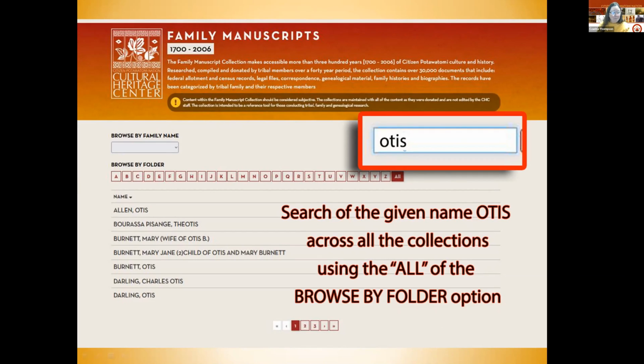By putting in part, it's also nice to see here, wife of Otis B. Now, something you always have to take with a grain of salt, Otis B. Well, we're thinking, yes, that's this Otis Burnett right here, but he could be named after his uncle, Otis Burnett. So you always have to ask, do I have the right person? How can I be sure? That's with birth dates, maybe associations like the wife of Otis B. Mary. And then we got Mary Jane Burnett, child of Otis and Mary Burnett. So you have a little bit of info just right there.